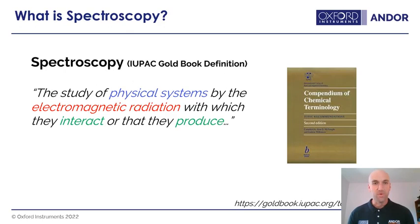What is spectroscopy? Everyone wants to open with, or it's cliched to open with, a Webster's Dictionary definition. So the equivalent for us would be the IUPAC Gold Book, perhaps, the International Union of Pure and Applied Chemistry, and the definition of chemical terminology. So it's the study of physical systems, which I highlighted, by the electromagnetic radiation with which they interact or that they produce. Ooh, boy. But that's a really great definition because it is very specific, or at least it's very right. It's very technically correct, which is the best kind of correct.